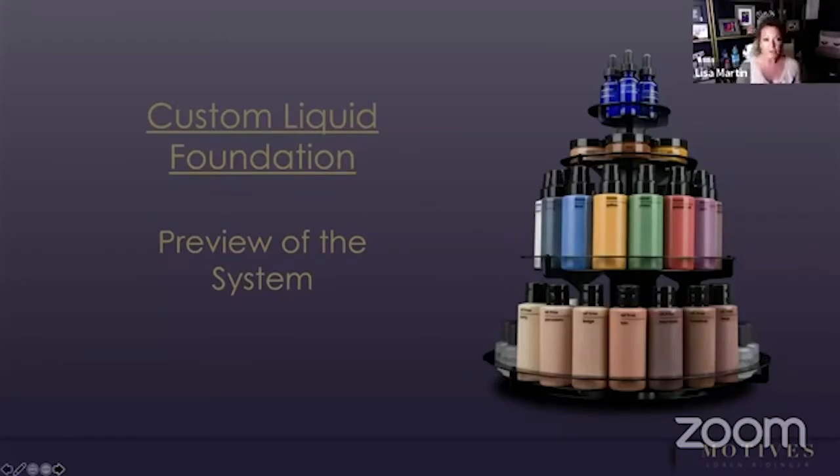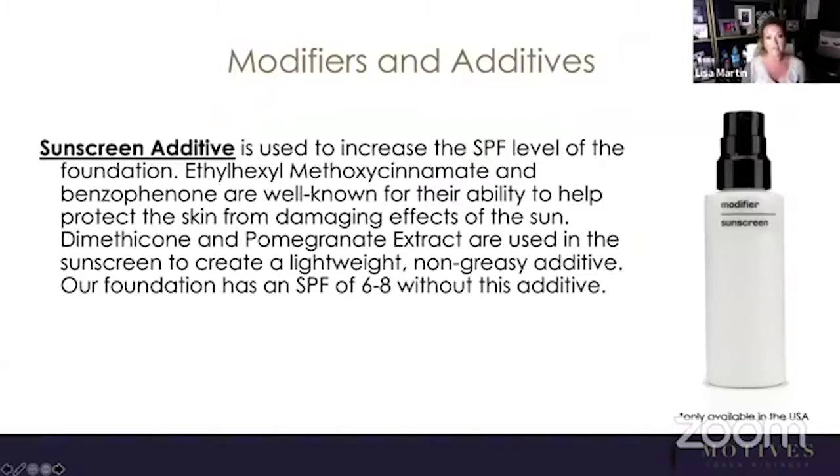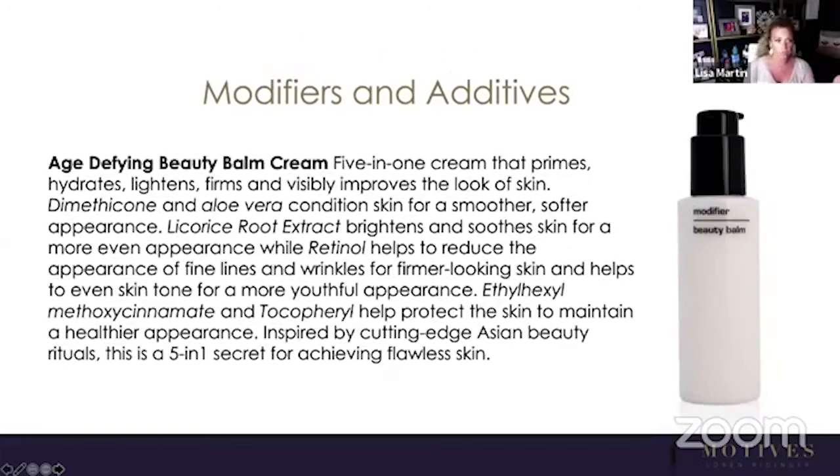So, preview of the system. Again, this isn't a training. I'm going to try to keep myself focused because I do tend to get into training mode because I'm an educator by nature. But listen, there's things like sunscreen. We can add sunscreen to the product line. The foundation, the liquid system has an SPF built in already, but you can add extra, which is great.